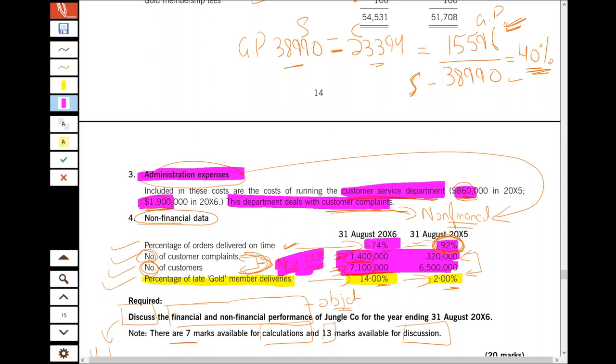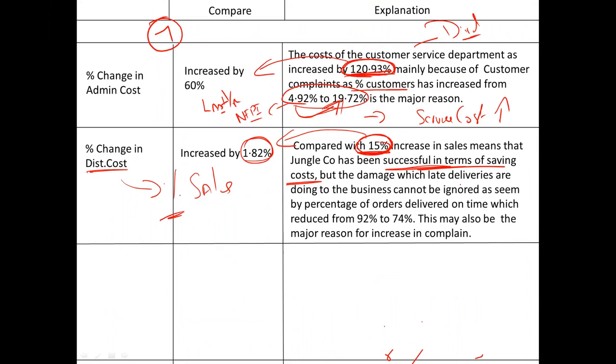Pathetic. Because of your own logistics system you saved a lot of cost, but on the other hand, such a saving resulted in a loss. Loss of what? Deliveries. Previously you were delivering 92% on time, but now you're delivering just 74% on time. The damage which late deliveries are doing to the business cannot be ignored, as seen by the percentage of orders delivered on time, which reduced from 92 to 74. I've used this NFPI, non-financial performance indicator, in my discussion.